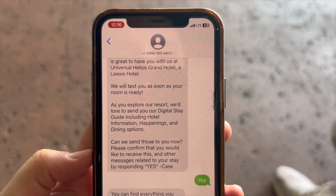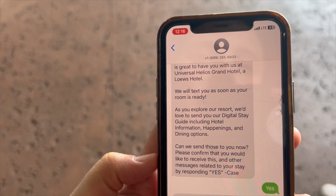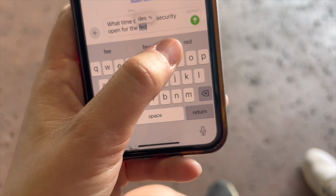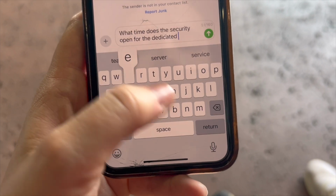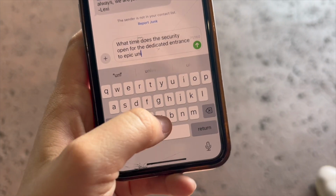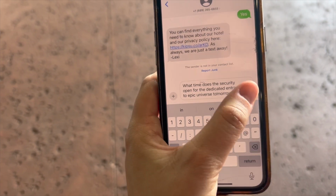What's a great feature about the Universal hotels? They have this chat feature where you can text them at any given time throughout the day and they'll answer any of your questions instead of having to go down to the lobby or call the front desk. So I'm gonna text them, what time does the security open for the dedicated entrance to Epic Universe tomorrow.